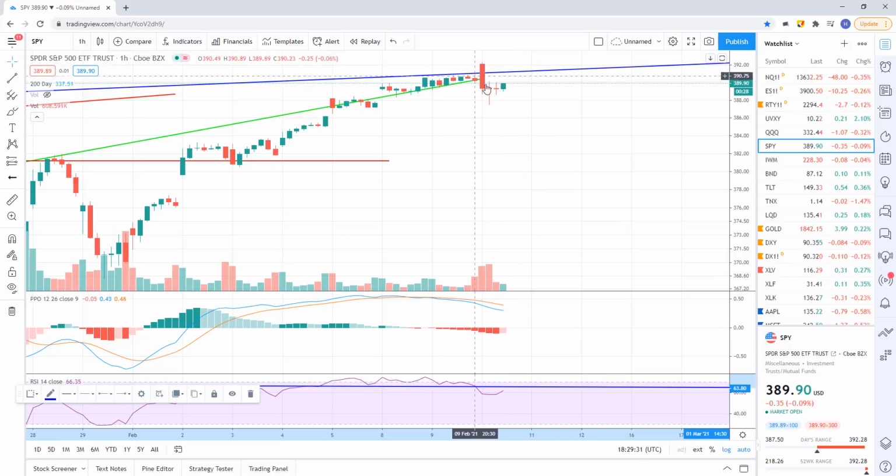Are there sellers up here, basically? Because as of right now, there were sellers when we opened the day. It's still too close to call. It's one hour, and we're talking about a major trend line. So I suspect we kind of mess with that trend line for a little while. But again, we're below trend.